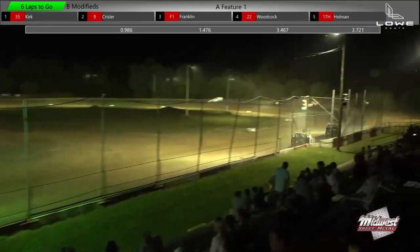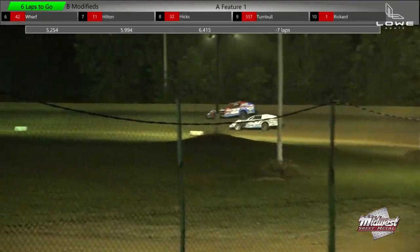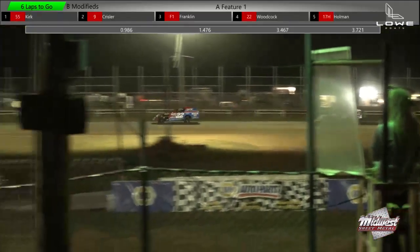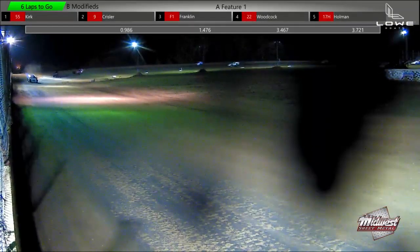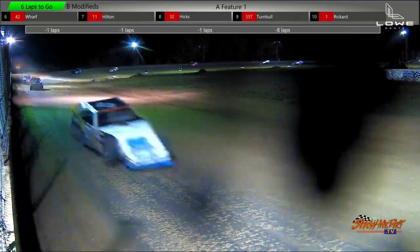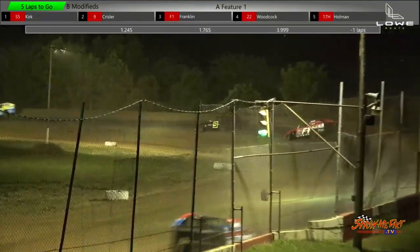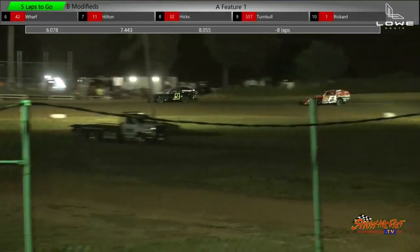Woodcock able to get around Holman that last time. Still side by side racing somewhere in it. Coming to 15 laps, three quarters of the way through your B-Modified A feature. Colson Kirk, Darren Chrysler, Mitchell Franklin, Greg Woodcock, and Weston Holman rounding out your top five so far.